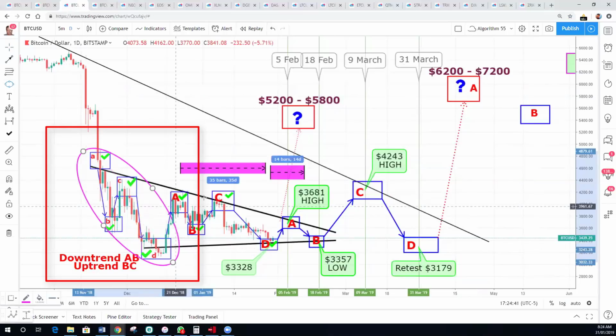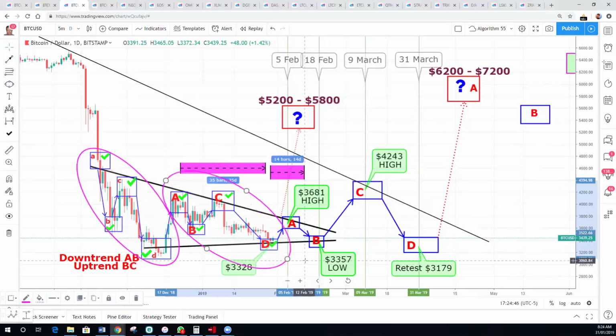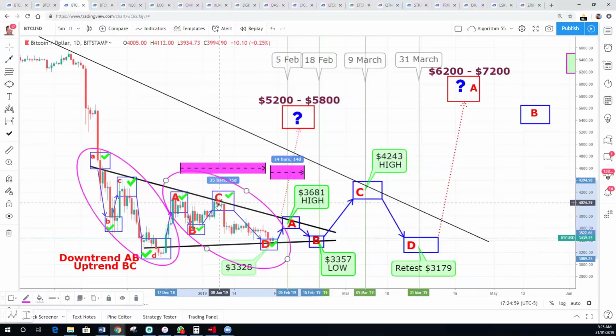Now, the second thing is look at this pattern here. We now have a restart of this pattern on the left-hand side. What we are seeing here is an A, the velocity comes down, A to B, velocity is down. We see momentum moving it up, but stopping at C, and then you get that big downtrend there to D. When we get to D, we get that breakout phase.